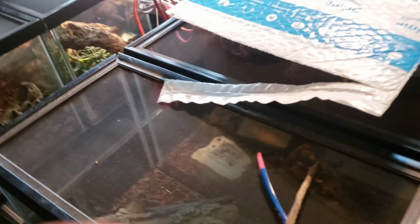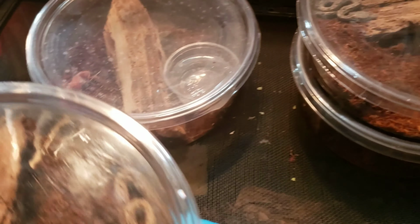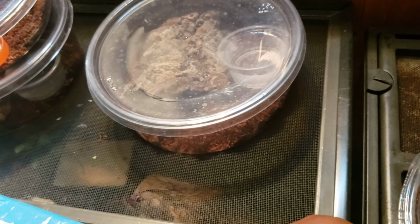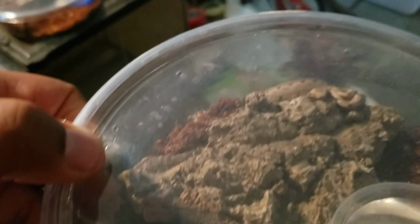The Solomon Island ground boas. See if they ate their pinky mice. Okay, that one didn't. This one didn't. That one didn't either. This one looks like it did. Let me get some better lighting. Yep, he did. You can see a little lump in his body, or her body. I'm not sure if it's male or female, but it did eat.